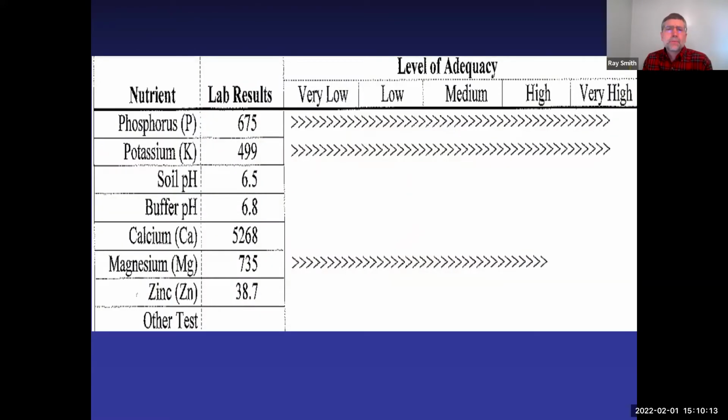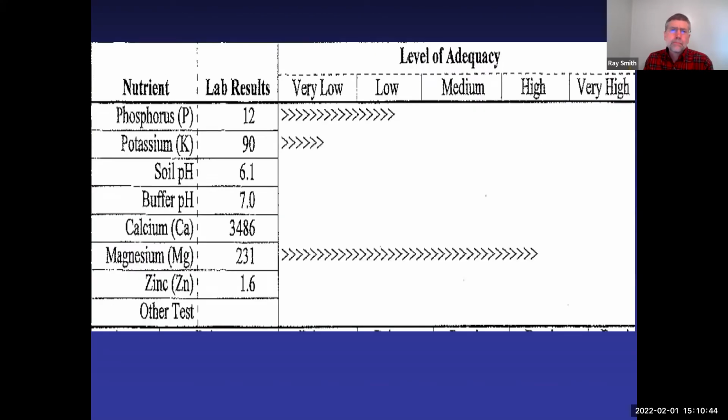So here's an example. This is an actual pasture in Kentucky, and don't look so much at the exact level because those vary from state to state, but look at the level of adequacy. Take a close-up of one of our actual reports. We're in the high level for the phosphorus and potassium. The pH there in the middle is 6.5. That's very adequate. So in this case, there would be nothing needed for that pasture.